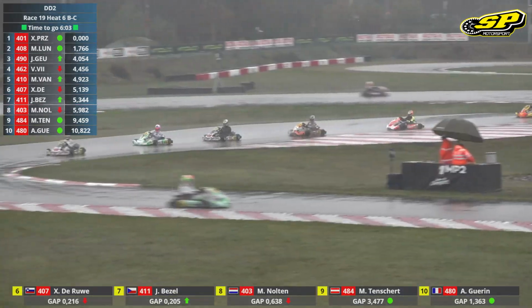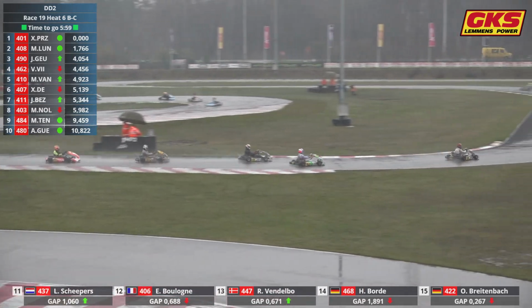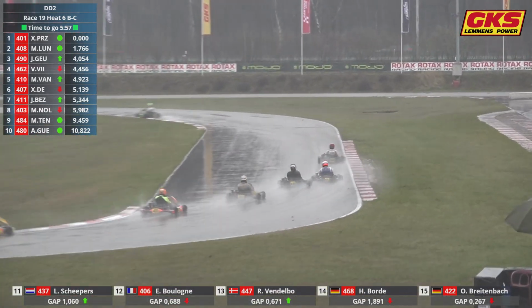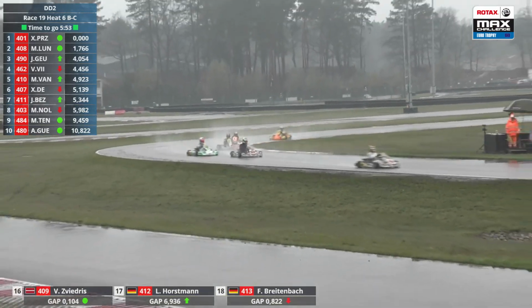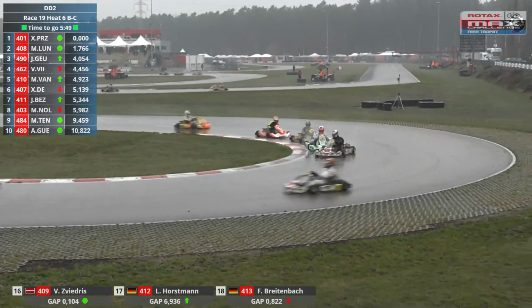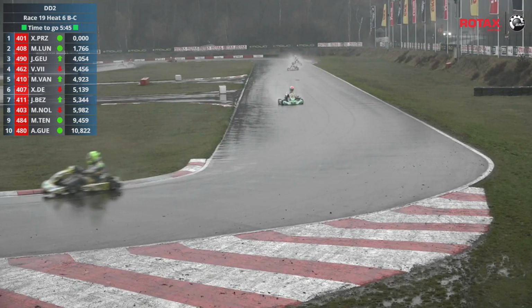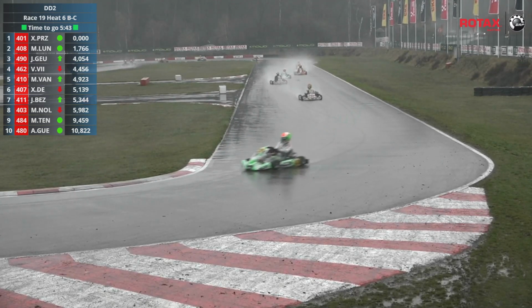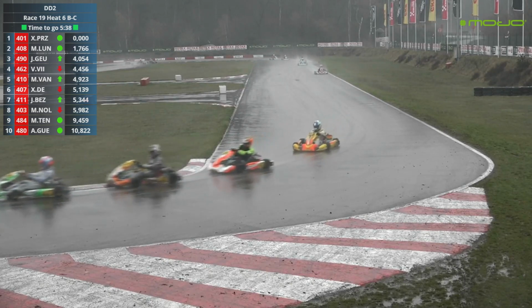So Jakob Bezel trying to keep on terms with Zenderua. Van Leuven trying to go up the inside of Villiainen, but the Finn not letting go of that position. But Van Leuven up the inside through turn 5. Neatly done by the Dutchman. Derua now factoring into this fight, and that's going to be for P4. Yanni Gustens has started to get a little bit of a breakaway, but not by much.